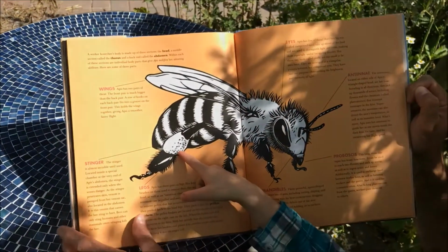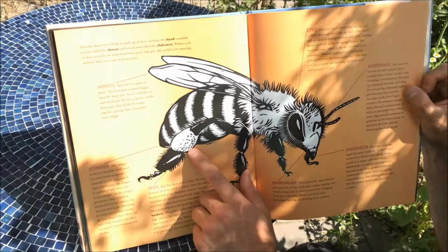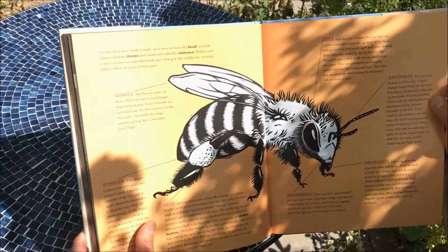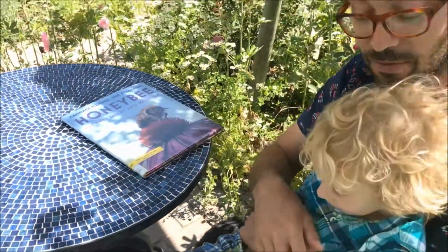Is that the honey stomach? That's where pollen is stored, on its legs. The honey stomach is inside of the body. All right, that's the end of that story.